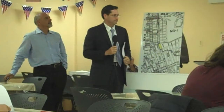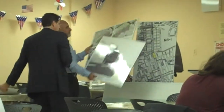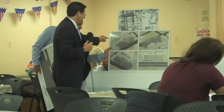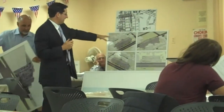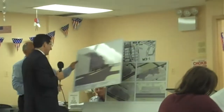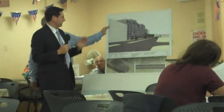You were going to present a few other images so that people can more fully understand the project. This is an image where you can see the building on the entire block, and these images are in the package as a handout as well. And here is an image taken from McGinnis Boulevard looking north.